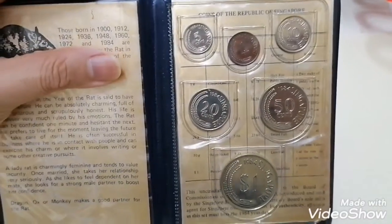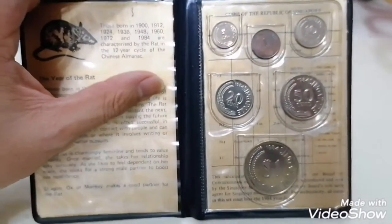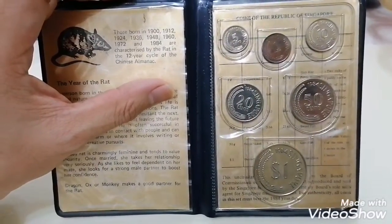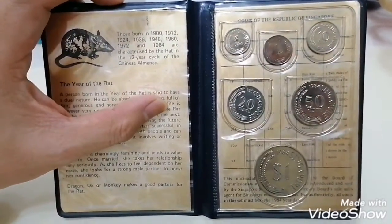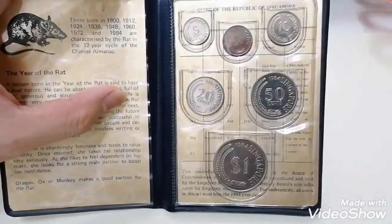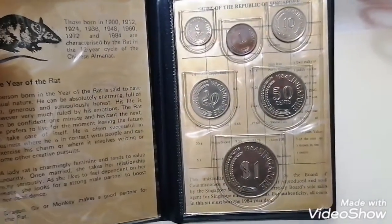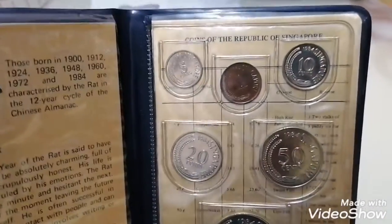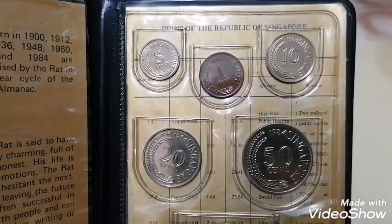So let me share with you. This is the Singapore first series coin. At the moment, I believe Singapore is already using the third series coin. If I have time, I will share with you the second series and the third series as well. What I have now is the first series, a 1984 uncirculated coin set. In Singapore, they only have 1 cent, 5 cent, 10 cent, 20 cent, 50 cent and $1. They use the term dollar, it's exactly the same, so it's not ringgit or another currency term.